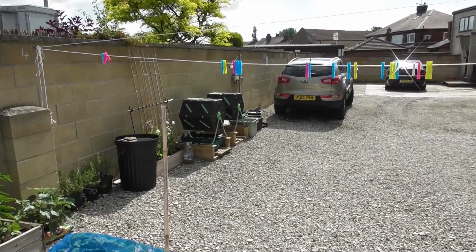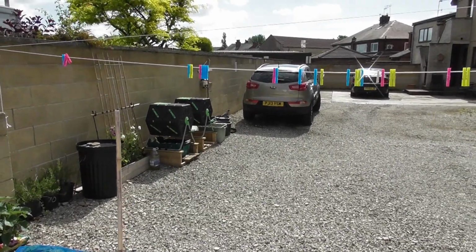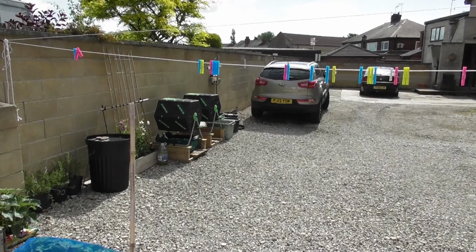I have got my new tumbler, which you can see down there, but there is a pigeon feeding, and well, it's watching at the minute, but it has been feeding. So ring you back when I come to get the potatoes out.